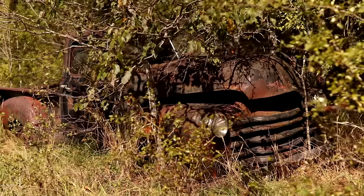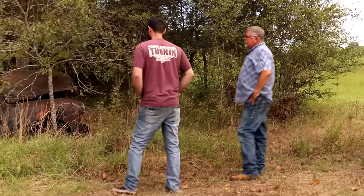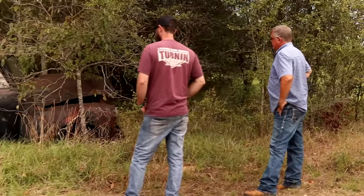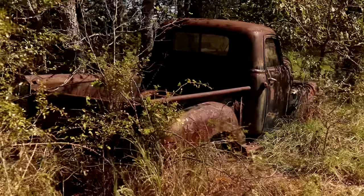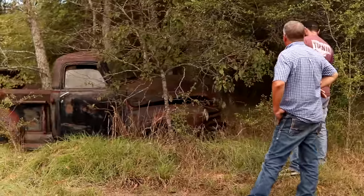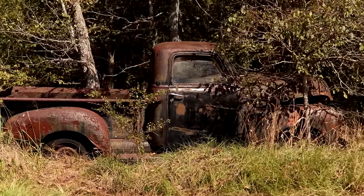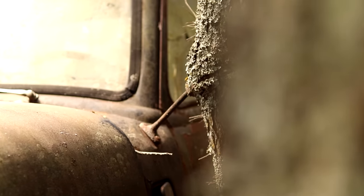You have any idea how long it's been sitting there? It looks like it's at least been there 20 years. I would say probably be okay saying maybe 30 to 40. At least 20. Yeah. Those trees right there, probably, I don't know, just by looking at some of the trees. And wow, there's a tree here that's done ate up the side view mirror.